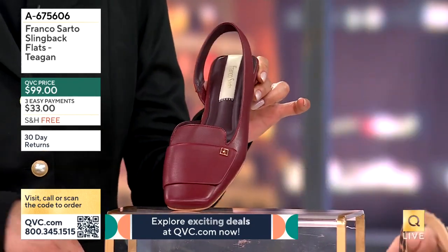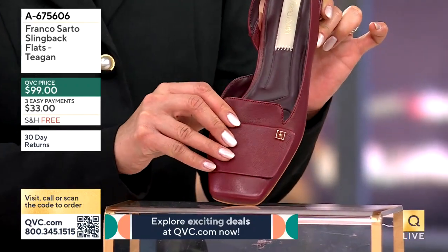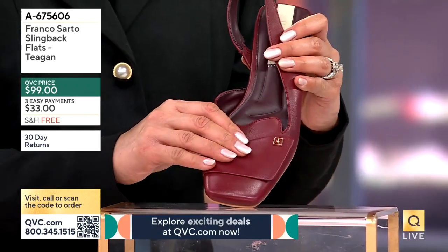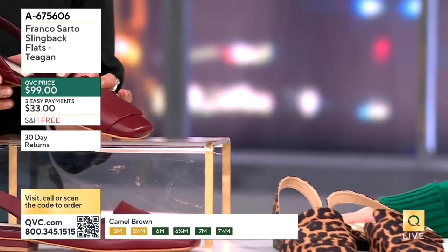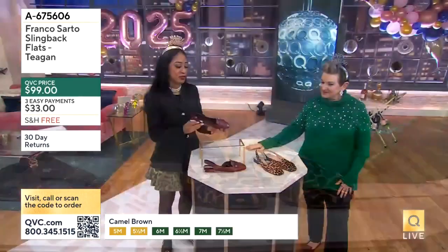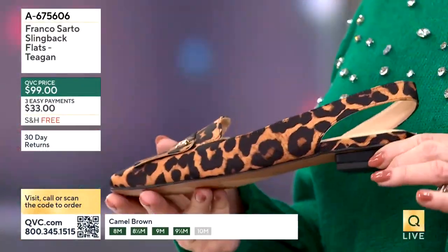Animal print, yes. And just real quickly, the berry is actually leather. Oh, okay. So, yes, great. Leather. And this is the fabric, the actual camel. Perfect. Yes, and of course, leave it up to Franco Sarto to give you slingback flats. And these are just so fun overall.